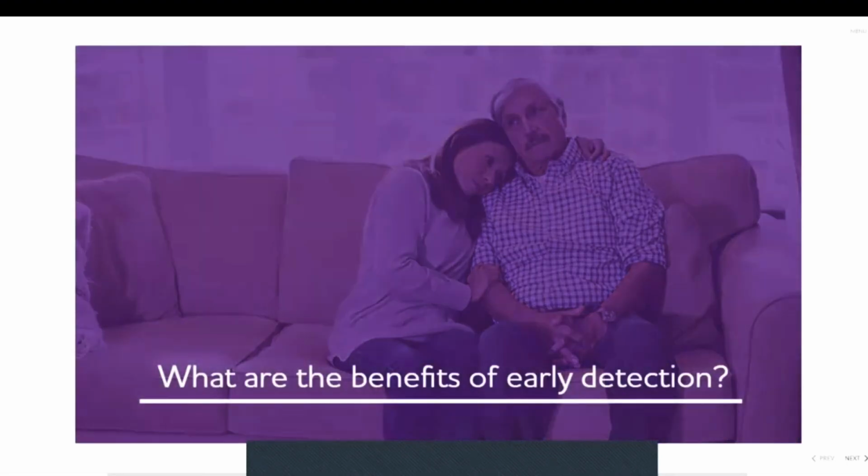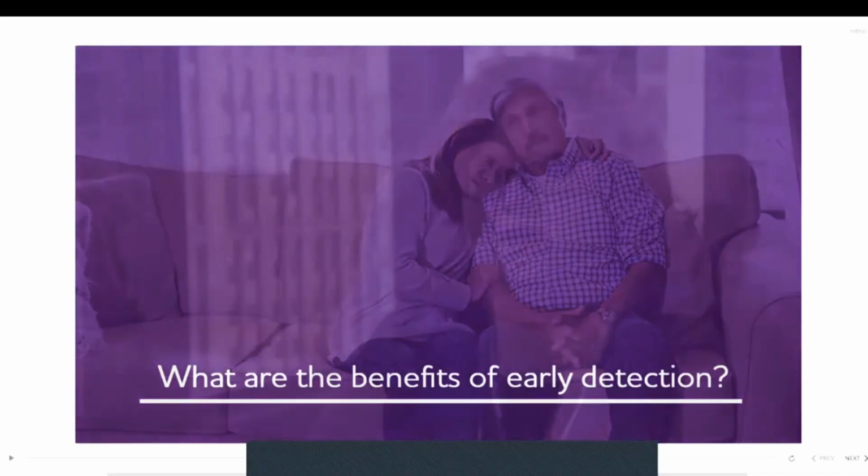We now know the signs to look for and how to approach the conversation. So let's quickly talk about the benefits of early detection. There are a number of benefits in early detection of Alzheimer's. For one thing, a person is able to have a voice in what happens next. They can make plans. They can live life more on their own terms. They can also make plans for the future, financial plans, care plans. They can let people know what they want, which can be a real gift later on.